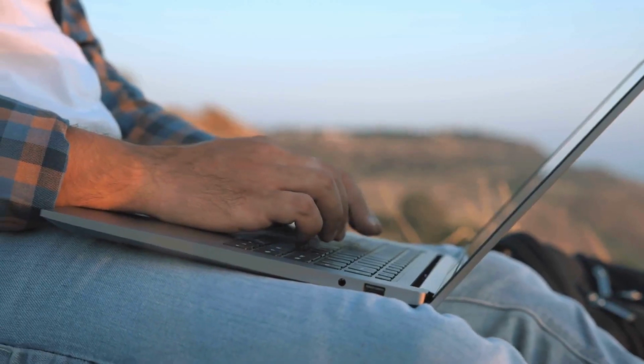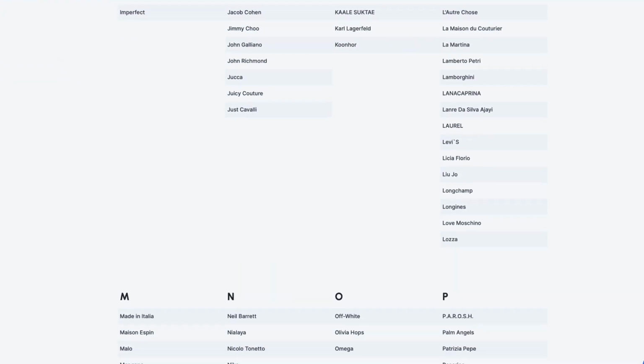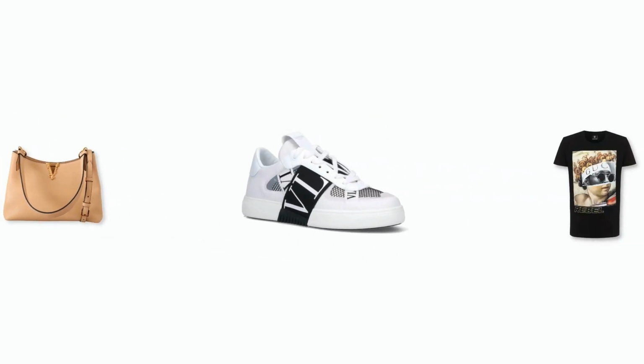No matter where you're located in the world, you'll have the opportunity to dropship over 100 luxury fashion brands and 15,000 unique products in top-selling categories such as bags, shoes, apparel, and more. We handle the sourcing, logistics, and automation while you focus on the fun parts of the business.